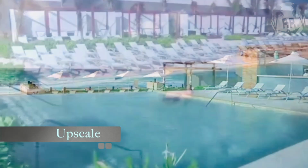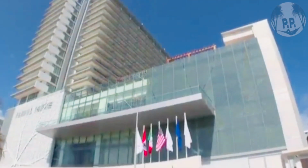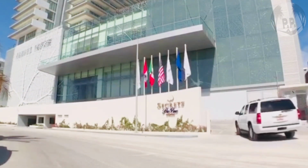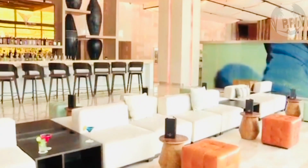certainly one of the most upscale Secrets locations from both the inside and outside, as it has a very attractive glass exterior, and inside the style is very sleek and elegant with marble floors, and just a very expensive vibe overall. And the overall atmosphere here is definitely one of relaxation, certainly much more than many of the other nearby resorts, so something to keep in mind.